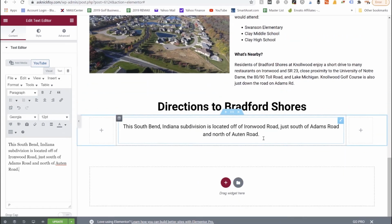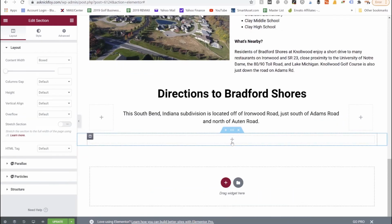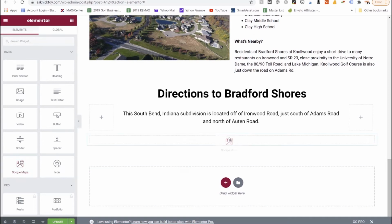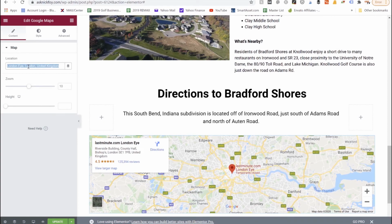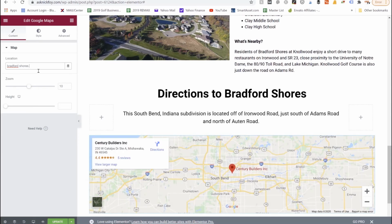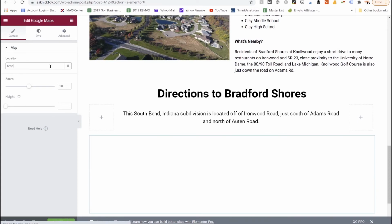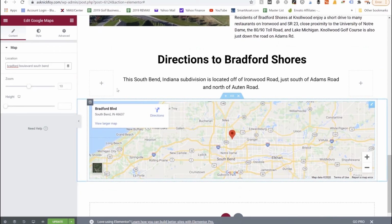Now we want to take this a step further, and I want to add another 1 by 1 section here that's full width. And then as far as the element, I want to add a Google map. So we'll drag Google Maps in. Now it's got a location box right here, so we're going to type in Bradford Shores and see what comes up. All right, so it did not pull up the right neighborhood, so what we can do instead is type in one of the streets in the subdivision, so Bradford Boulevard South Bend, and that should now pull up the street that this subdivision is on.